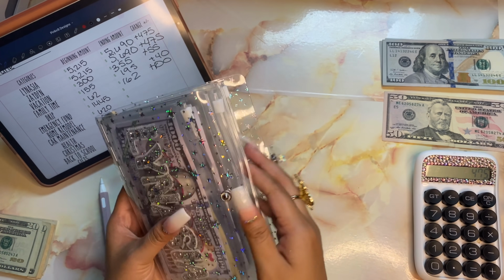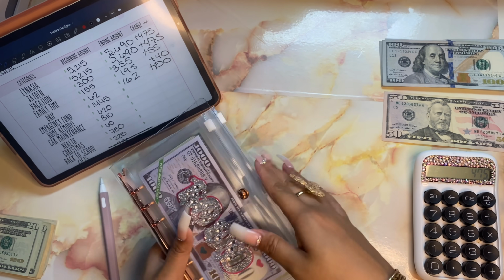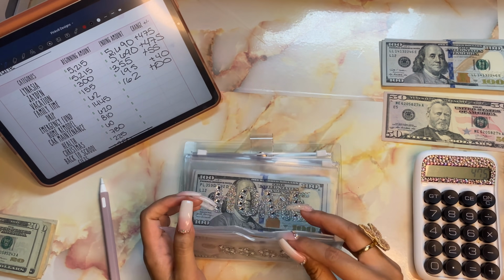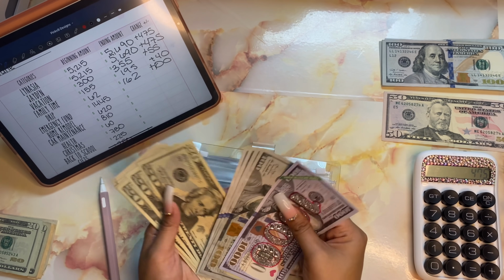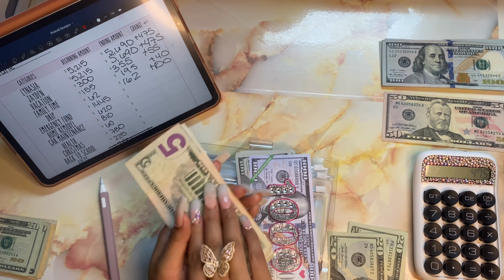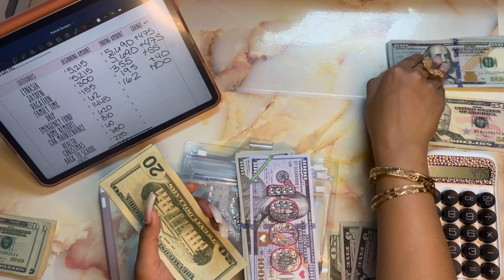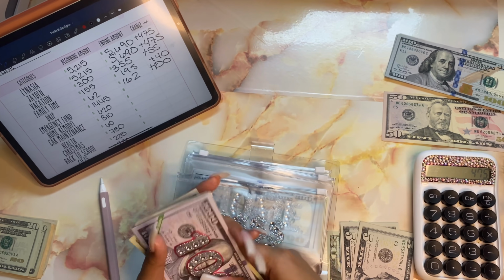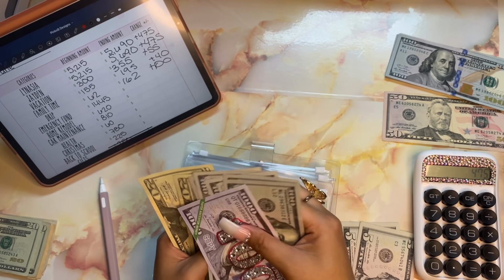Alright guys, onto my emergency fund binder. So starting off with my cash emergency fund. Let's swap out some bills. So 20, 40, 60, 80, 85, 90, 95, $100. And I'm gonna get a $100 banknote. So we have 1,000, 1, 2, 3, 4, 500, 20, 40.